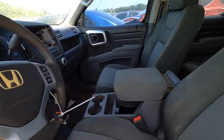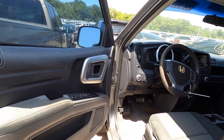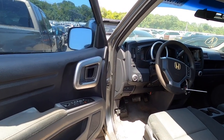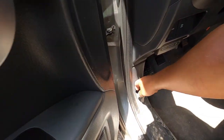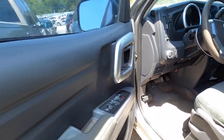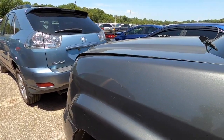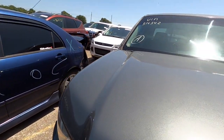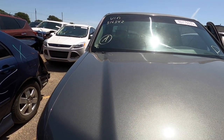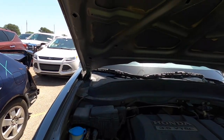Oh, Lord have mercy. It looks so clean. It smells like something died in here. Oh, my. Wow. I didn't expect that. I didn't expect it so clean. It's so clean. I expected it was going to smell really good. Guys, it doesn't smell really good.